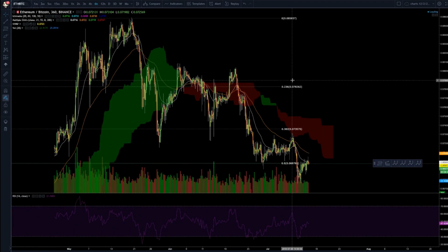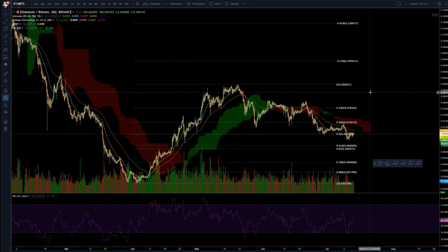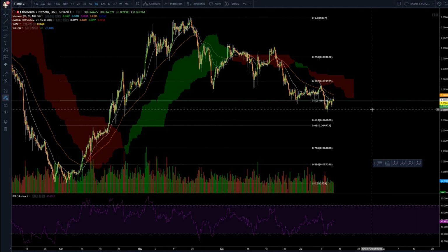I want to stress to you guys that you need to keep taking your profits on the way up. Trust me, I've been greedy and I've not always done it, and it bites you, guys. It will bite you. So keep taking profits, all right? Because it will bite you in the end when you always aim for a 40, 50, 60% run and you don't get it.